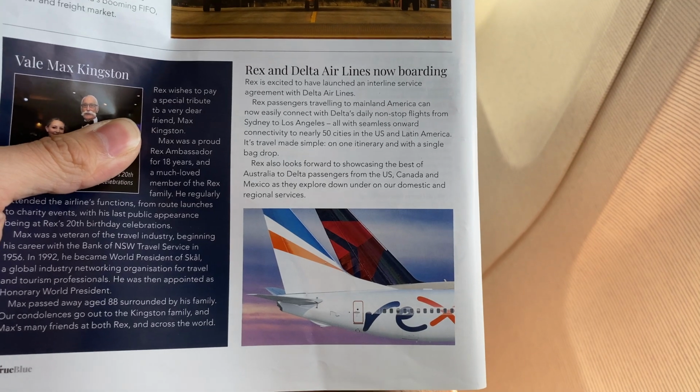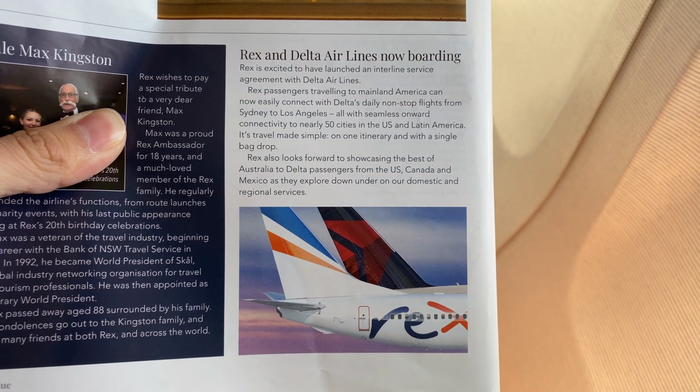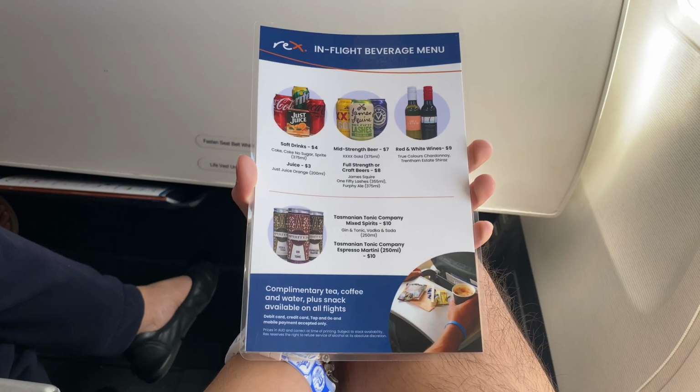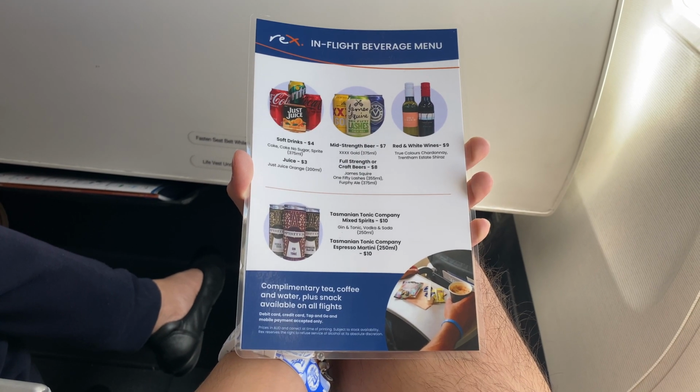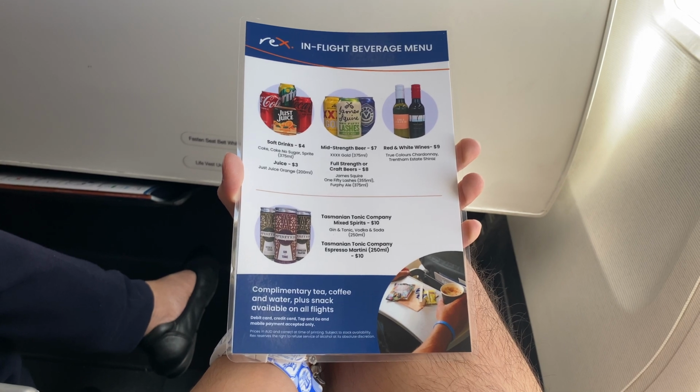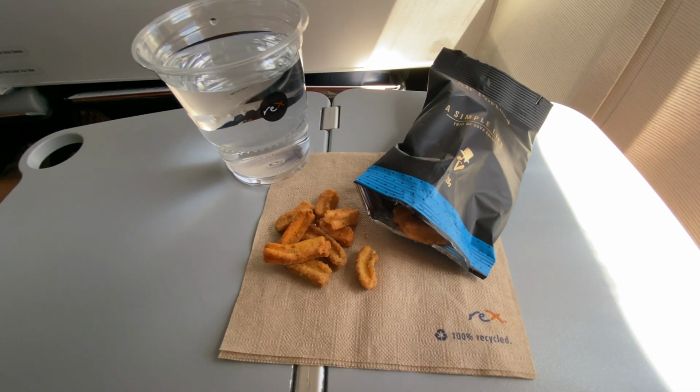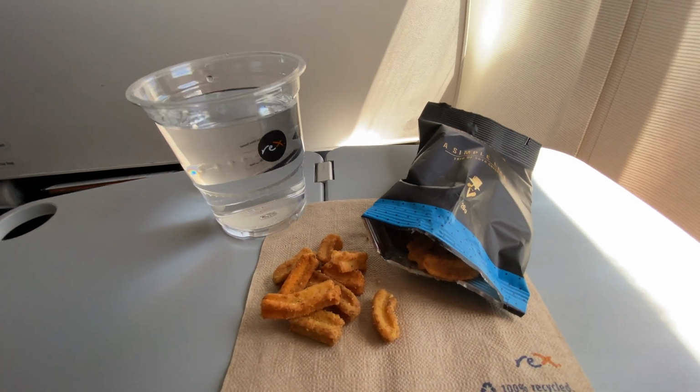Delta Airlines and Rex recently started interlining, meaning that you can easily connect from a Rex flight to Delta without rechecking in and collecting bags. But that's it really for the partnership. Hopefully they'll do things like a joint venture, because I've got Delta Airlines Gold status, so I'm definitely a bit biased here.